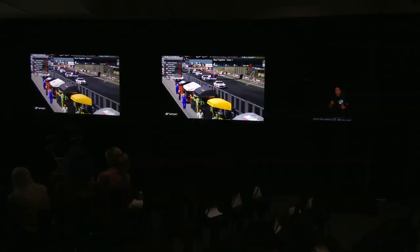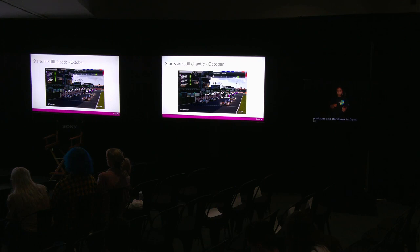So you can see the agents were able to do much better. They not only held their position, they gained a position in that start. And of course, that was a very short 4-lap race, and so the start was really critical to the final positions of the cars.